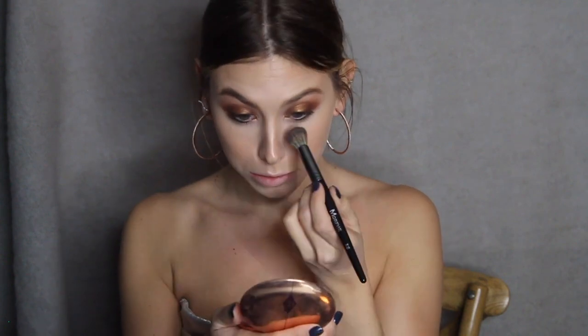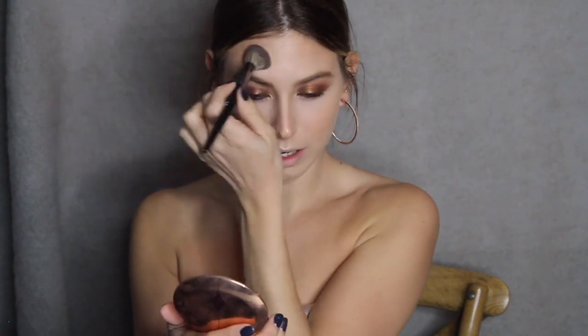And I am going in on my powder brush. This is the Morphe E8 brush. And I'm just putting this right under my eye and anywhere I don't want to crease throughout the night or get oily. This is just my favorite powder. It's the only one that doesn't give me that flashback in pictures.